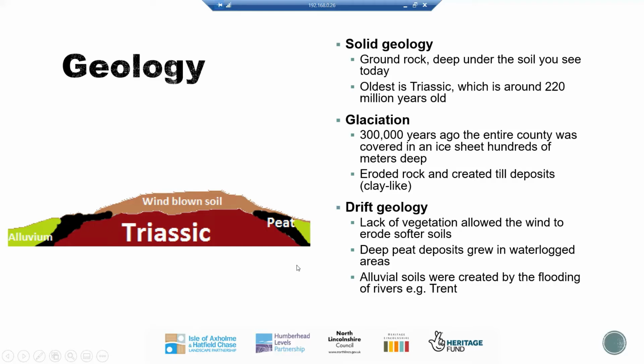In these deeper areas, peat deposits grew as it became more and more waterlogged, and rivers such as the Trent, which surrounded the Isle of Axholme, brought in alluvial deposits, and these are the soils that rivers bring in. And this is a very, very productive landscape. You've got lots and lots of different nutrients being brought in by the rivers. Peat, as we know, is a very rich material. So this is becoming quite an attractive area to grow and to live.